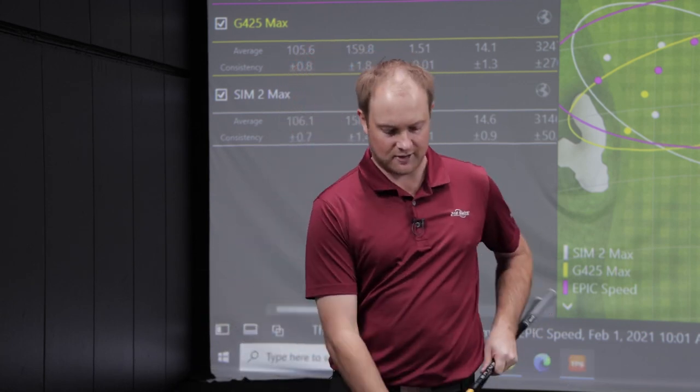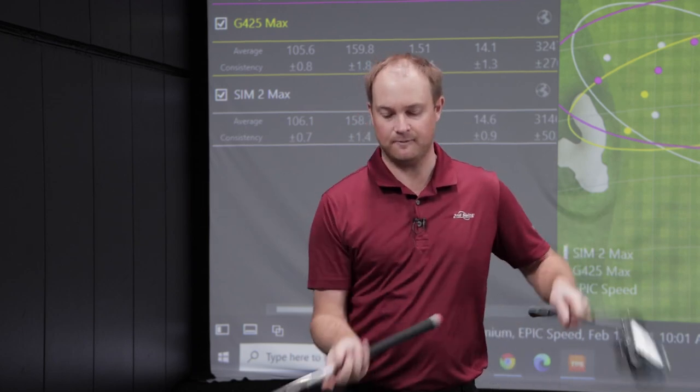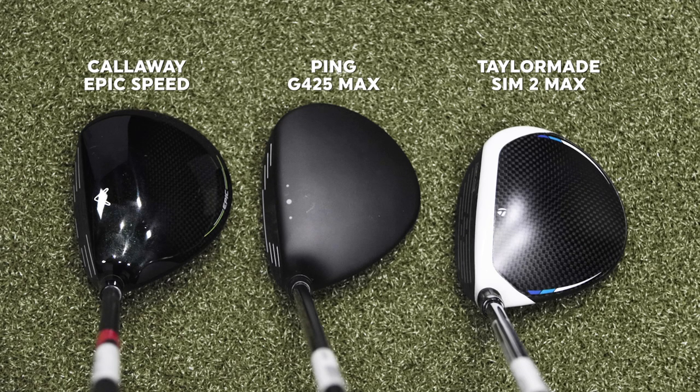But let's talk about the looks of these clubs. First, if I'm looking down at all 3 of these clubs, the one thing that stands out to me first is the SIM2 Max does look like a slightly larger profile versus the other 2. It does look like it's shaped a little bit to have the center of gravity pushed back on that one. Just a little bit larger profile than the other 2.